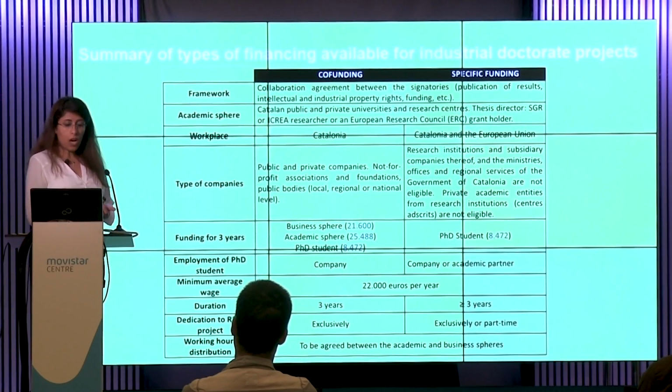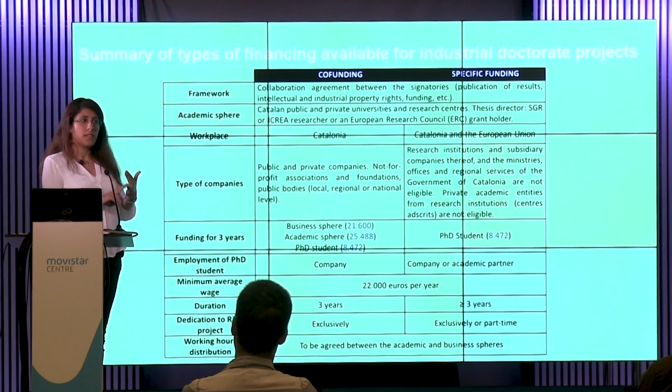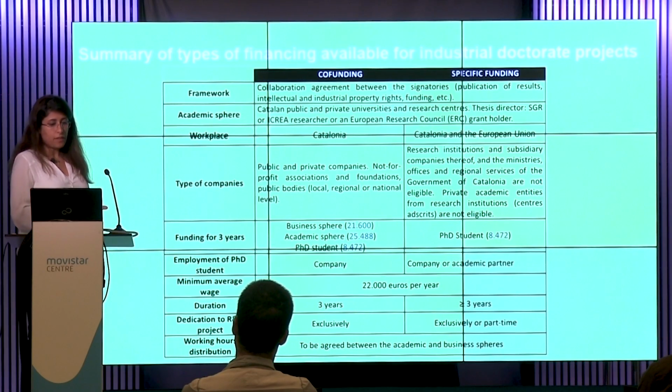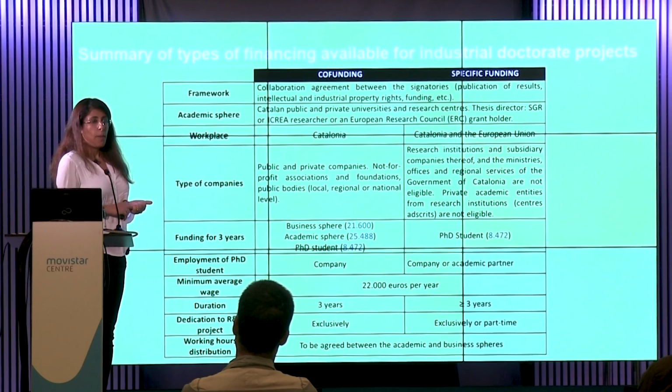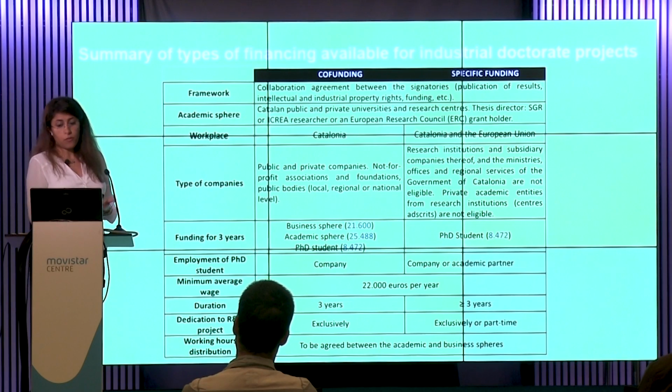For the co-funding type, all three actors, the company, the student and the university, receive funding. In specific funding, only the PhD student receives funding during the 3 years. The PhD student in co-funding should be an employee at the company with a full contract. In specific funding, the PhD student could work in the company or in the academic partnership.